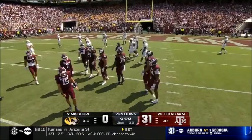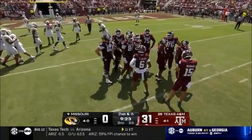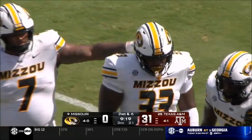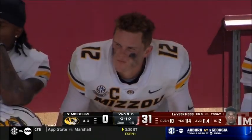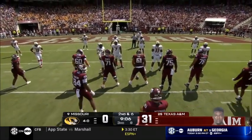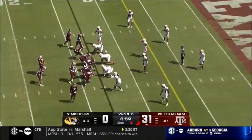Yeah, this is where it just becomes an attitude. It just becomes who wants it more in the box. Because right now, Missouri knows A&M wants to hand the football off. And they're going to keep doing so if they're not able to bow up on that side of the ball and create some resistance. And right now, this offensive line for A&M continues to get movement up front from this talented Missouri defensive front. See that Moss average at 11.4. The 75-yard touchdown will help that out as E.J. Smith comes in to replace him.